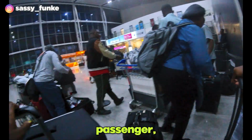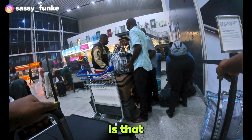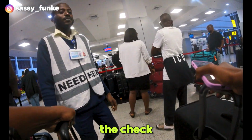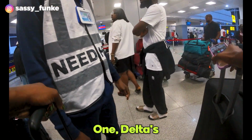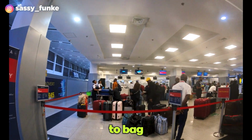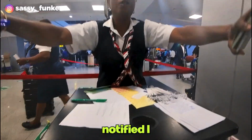As a Delta One passenger, I was allowed two pieces of 32 kg luggage, but I traveled with just one. A major perk with Delta is that cabin luggage has no weight limit, which is such a relief for travelers. Once my luggage was weighed, I headed to the check-in desk, where a Delta staff member assisted me. Since I was flying Delta One, Delta's international business class, I had Sky Priority, which meant a shorter check-in queue. Before heading to bag check, I met a lovely lady at the pre-check-in desk who warmly welcomed me with a hug, as she had been notified I was traveling.